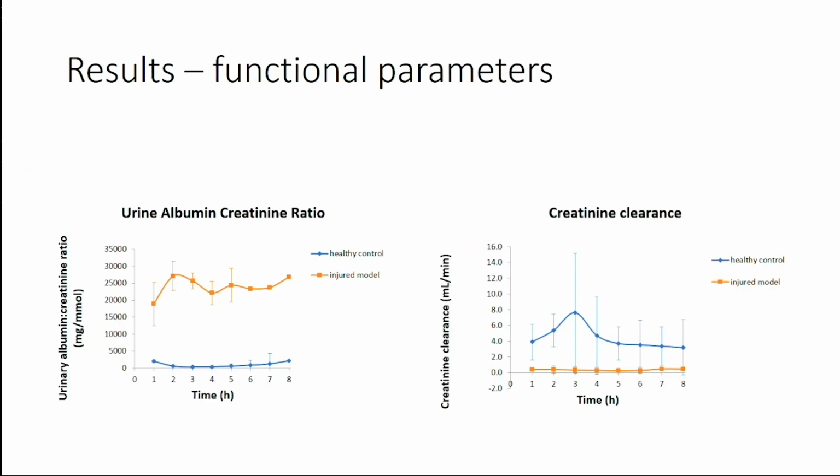And the other interesting thing is, despite the urine output of these injured kidneys, they're not functioning. Okay, so they're not clearing creatinine. If you look at the orange line, no creatinine clearance at all. The healthy kidneys, as you would expect, pretty consistent creatinine clearance. Same with the urine albumin creatinine ratio. So what that shows is leaky glomeruli due to injury just leak albumin into the urine. So the healthy kidneys don't do that, and the injured ones do. So measuring function is not very helpful because they're not functioning. It doesn't tell you whether they're viable or not. It just tells you that they're not working. It doesn't tell you whether they'll recover.